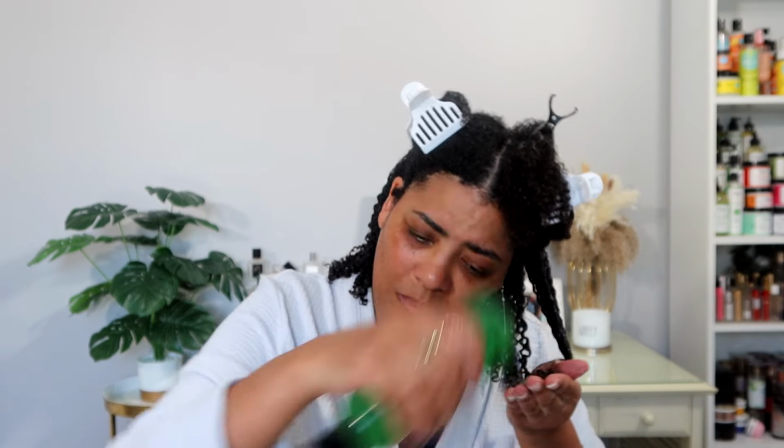This gel could be deceiving. I'm going to add just a little bit more to make sure my ends are coated. It could be deceiving as far as hold is concerned, but right now it feels like a light hold. So I will say that. See how much looser and longer this side of my hair is than this side.